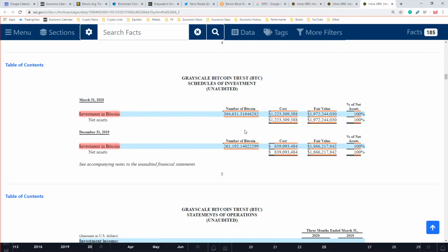So if you're looking at the math, there's 81,000 Bitcoin introduced to the market every quarter, but Grayscale is buying 43,439-ish. If we're just going quarter by quarter, obviously they're not going to have the exact same investment schedule every single quarter, but just in terms of the amount that Grayscale is purchasing, they're purchasing 53% of all the new Bitcoin being rewarded to miners. 53%. So they're purchasing more than 50% of all the Bitcoin mined from January 1st, 2020 into March 31st, 2020. 53%. I found that unbelievable.